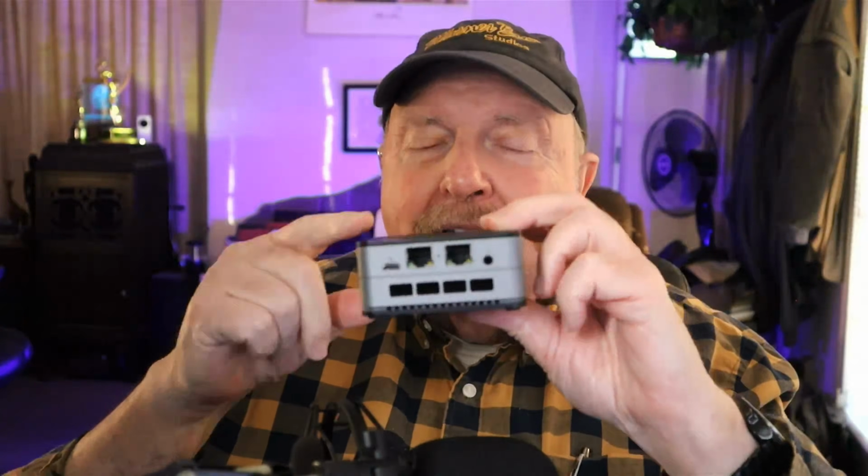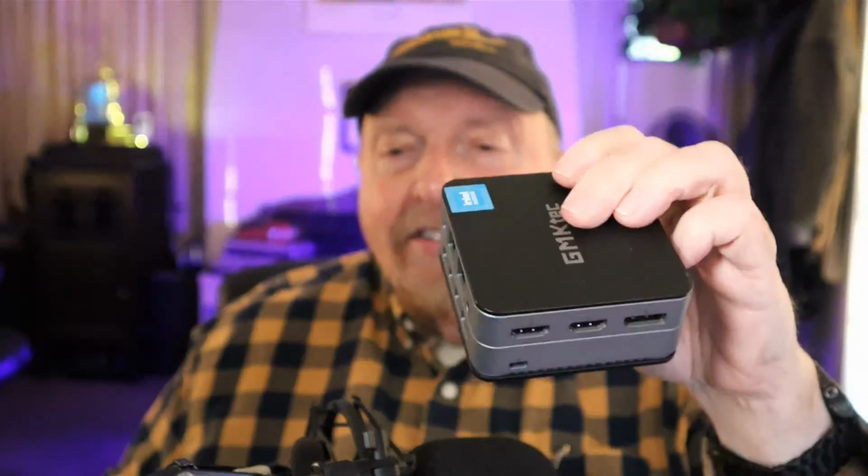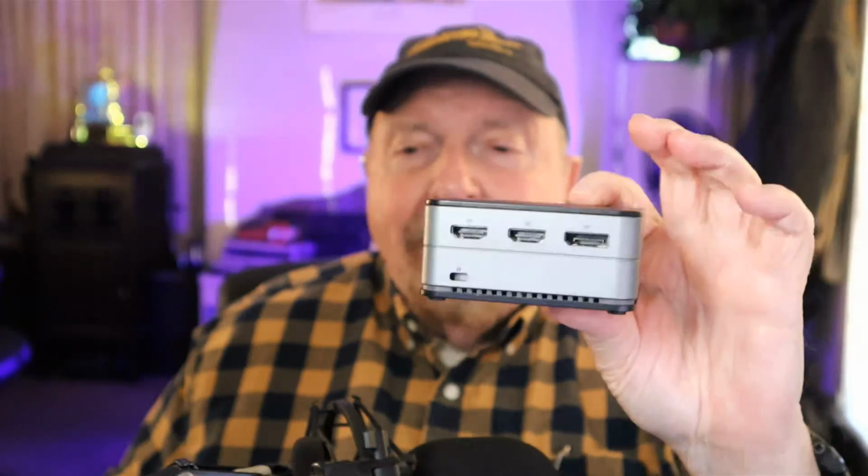Look, it's got 2 Ethernet ports. It's got 3 USB Type-A ports. It's got 3 video monitor ports. And it's this size and costs under $300. Under $300, you can get 3 of these for the price of a Mac Mini with this many ports. So if you want to go the Mac route, fine. Just pass the plate at the house of worship an additional time, and you'll have enough to pay for those Mac Minis.